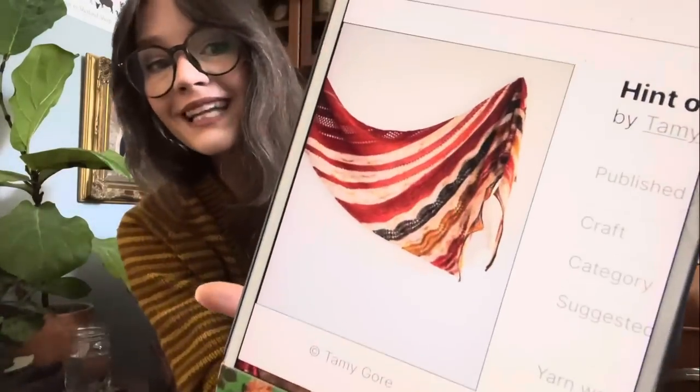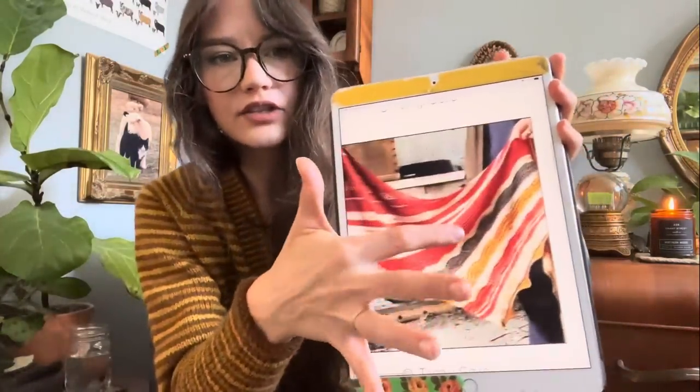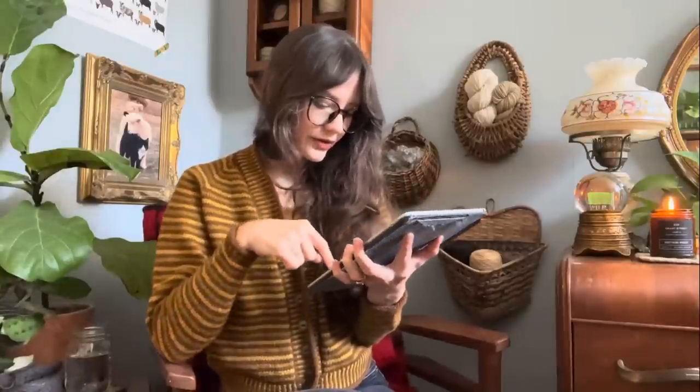Okay, last one. This one I like a lot too. It's called Hint of Autumn. And I love that there's some lace, but it's not all lace. And there's some stripes, but it's not just about stripes. And there's some texture, but not like too much texture. You know, like it seems like a fun pattern to knit. I see garter stitch in there, so that makes it, you know, somewhat simple throughout parts of it. So Tammy, you're doing a lot over here. I see you. Let me get back on track with my favorites though.